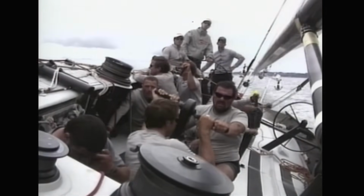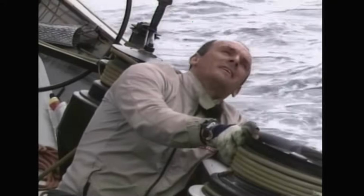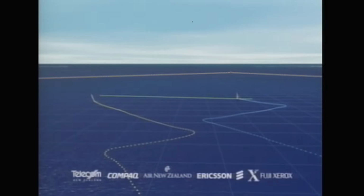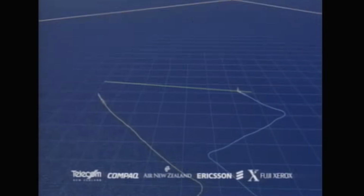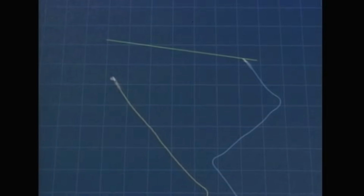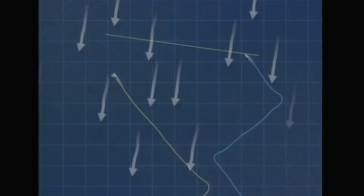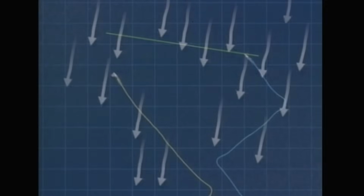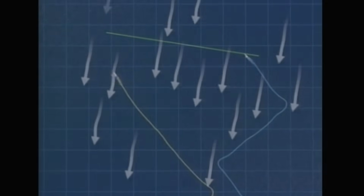Torben Grael is telling his crew, don't give up, guys. Anything can happen here. And in this animation, we see Prada with the yellow trail on the left-hand side, Team New Zealand on the right. And if we lay the wind on, we can see that it's gone right. And, of course, that's all good news for Team New Zealand. They're the one on the right-hand side to take advantage of that.